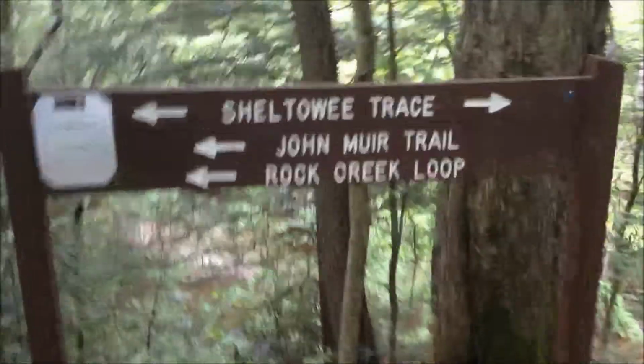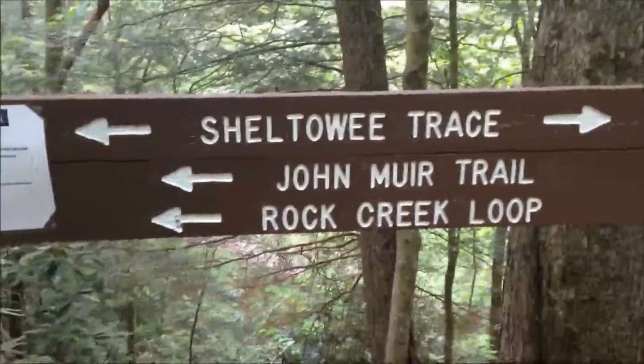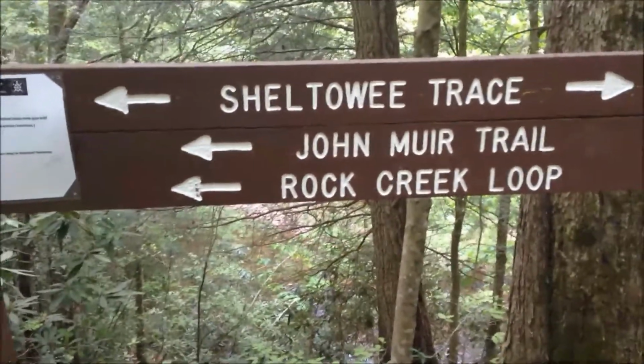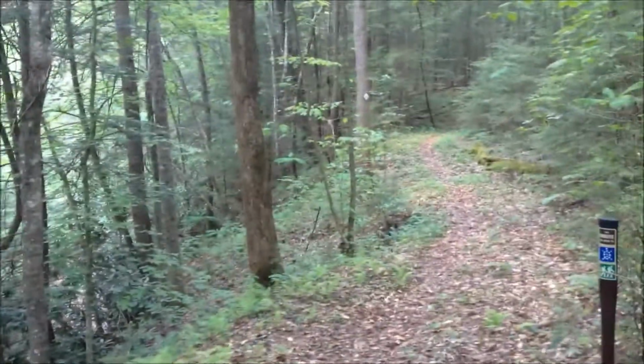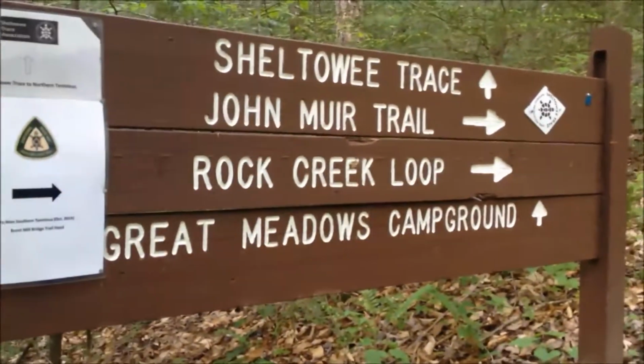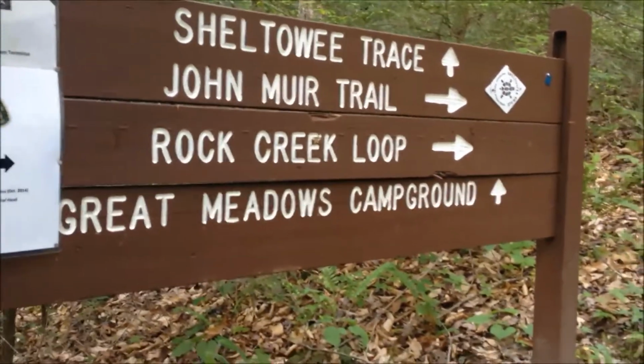All right, guys, we've made it to the point where the Massey Branch and the Rock Creek join up. See, we have these signs. Nice little rock trail going down. We have signs here telling us what in the world's going on. So we're going to continue this way to the left at the Rock Creek Loop. And as you can see down there, we have butted up to Rock Creek now. That one continues on with the Sheltowee Trace. Goes that way. And you can see more information there where we just came from.